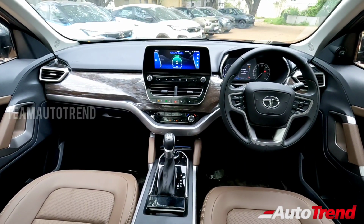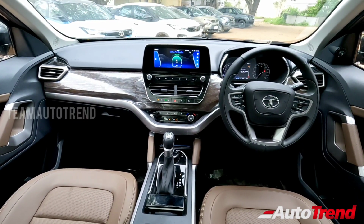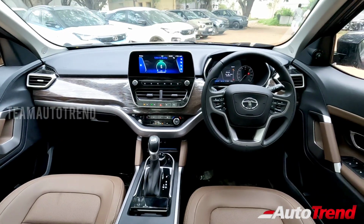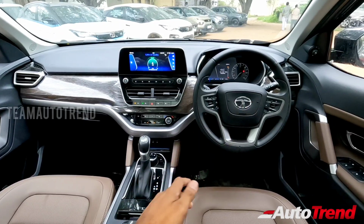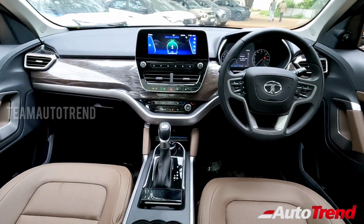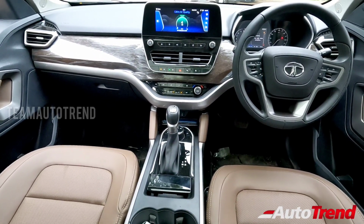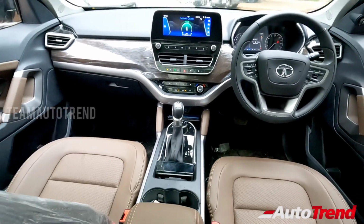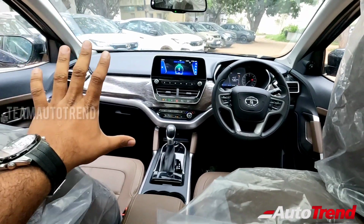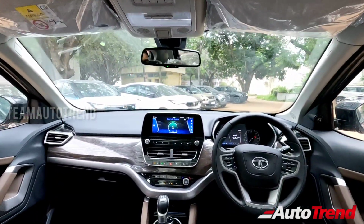However, as I already said, some things still need to be improved, including the camera quality. They definitely should provide a better camera for a 25 lakh rupee car, and apart from that, the steering wheel boss quality should definitely be improved, especially for such a car. And from the Tata Safari, it is better if they provided wireless charging facility on the Harrier as well, along with electronic parking brake with auto hold function. That's it. Apart from that, there are a lot of features in this Tata Harrier top spec variant, including panoramic sunroof and all those stuff.